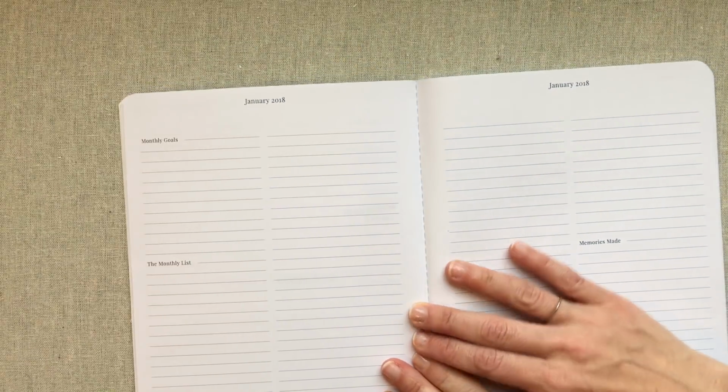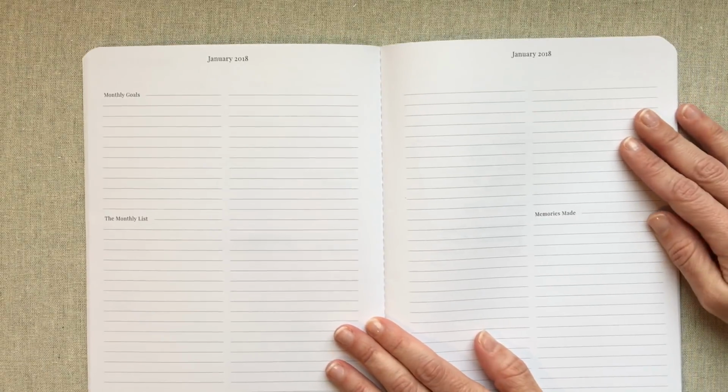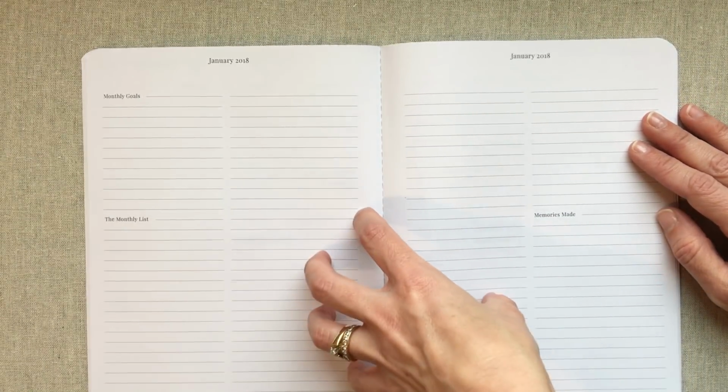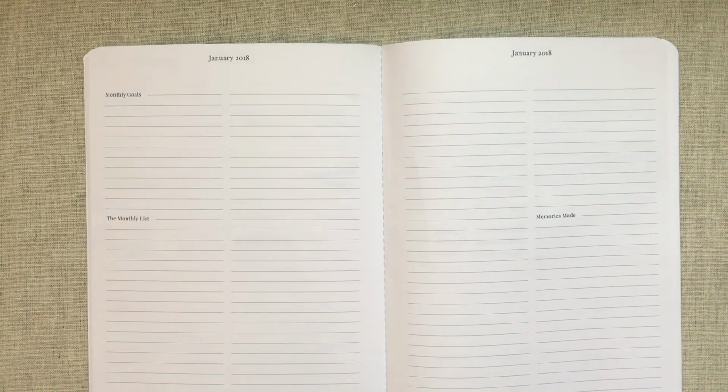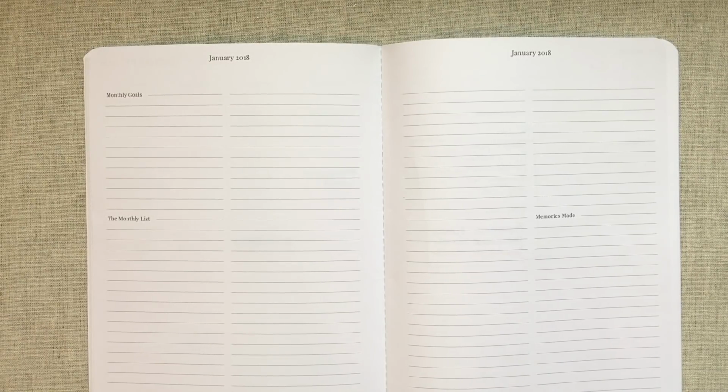So you guys know I'm a big fan of the Inkwell Quarterly books, and I am a big fan of this book. And her monthly book that is just like this, I really think that I could put to use for YouTube planning. So I might have to get that next year and try that out.